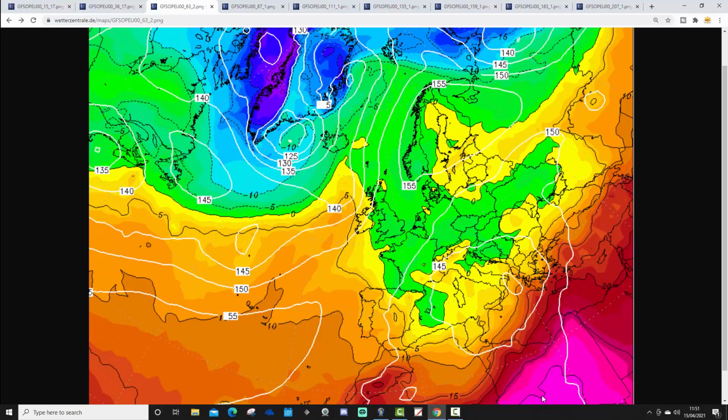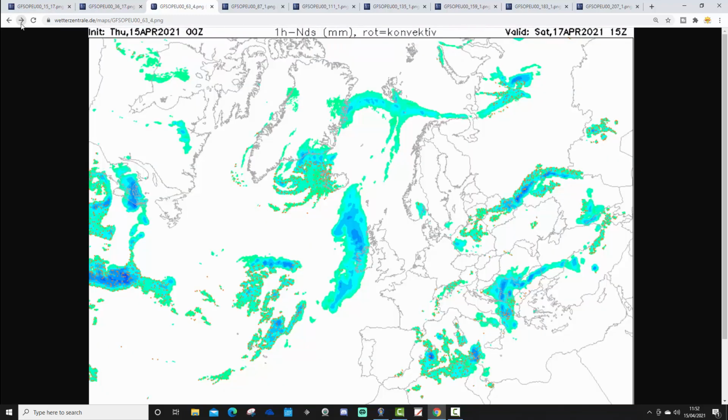Again, the hottest temperature coming out of Africa into this extreme southeastern part of the Med and towards the Middle East. But most parts of Europe again looking quite chilly on Saturday. A lot of dry weather on Saturday, although there will be some heavy showers and thunderstorms breaking out in the southern Adriatic and possibly affecting parts of the Balkans.